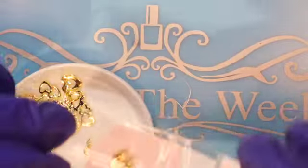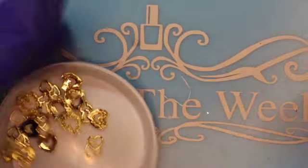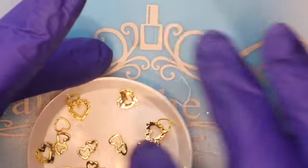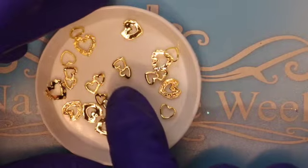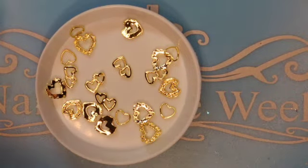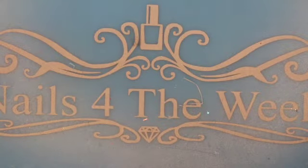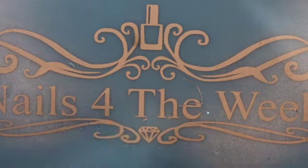I also purchased a little bag of these hollow heart charms. I really liked the double hearts in there. I thought they were really pretty. Hopefully I get to use them before Valentine's Day, but most likely not. And we also have the big old bag. Well, I shouldn't say big bag. It's just a mystery nail art bag.